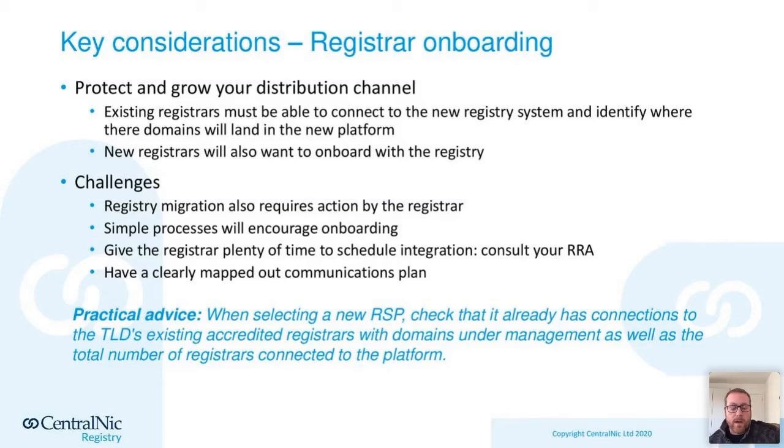The registrars need to be able to work with the new registry service provider. So if there's a gap, if your TLD is currently connecting to registrars that your new registry service provider doesn't support, then they need to work hard to onboard those registrars, and they also need to make sure that the integration is complete, so that any specific features that your TLD supports, whether that's registry lock or IDN tables, are available with the new service provider, so that registrars can continue to offer them.